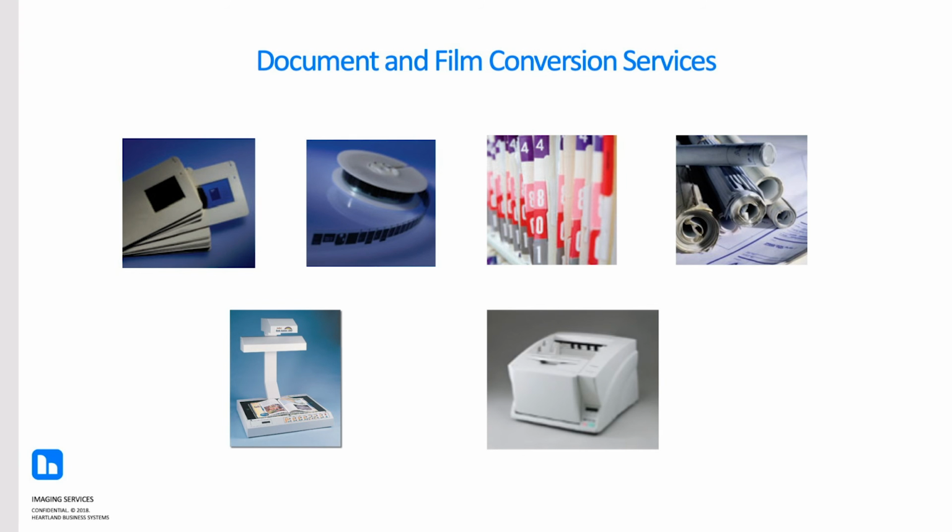As you can see here, the different pictures of things that we do. The first one is the aperture card. We have devices here that can pull those aperture cards into digital media for you. Also film. If you have rolls of film, 16 millimeter, 35 millimeter, any type of film, we can convert that digitally for you. You see these are basic files, so whether you have folders or however you store your files in your filing cabinet, those will all get scanned in for you.